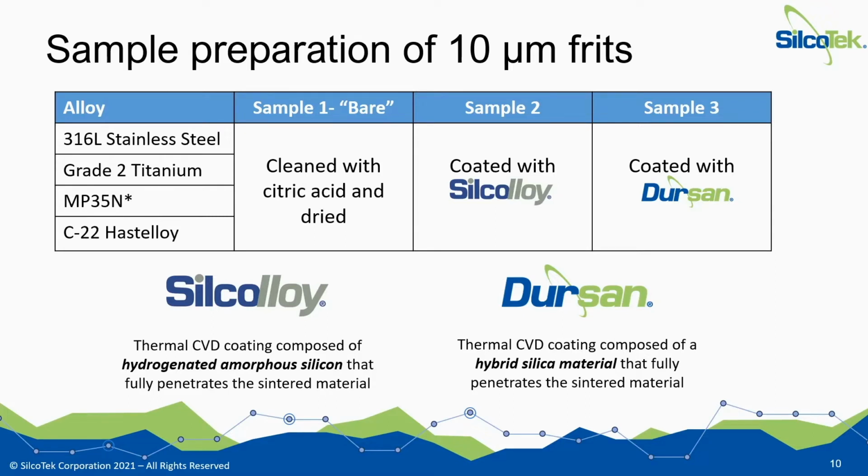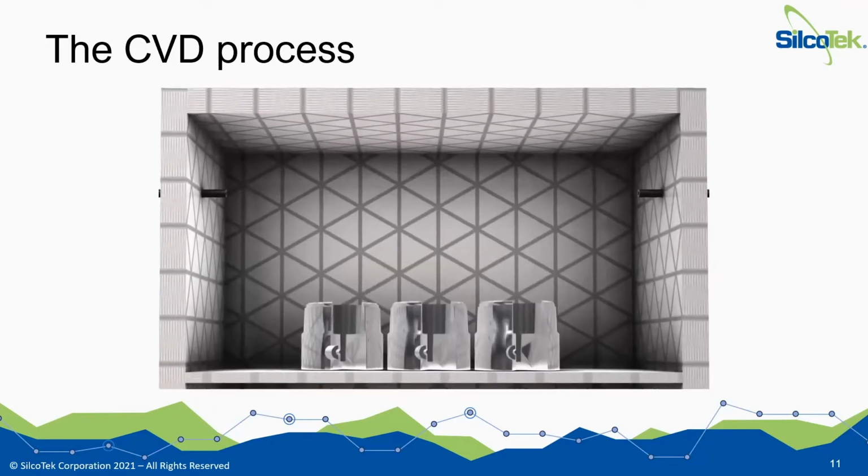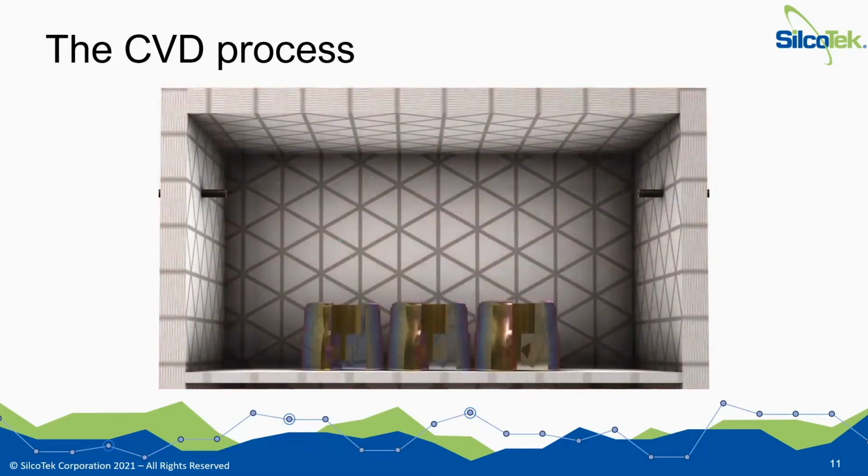It's a hybrid silica material, and both of these coatings are really great because they can fully penetrate any surfaces via the CBD coating process. So quickly, if you're not familiar with the CBD coating process, what we do is we take parts, put them in a vacuum chamber, take all the air out, and introduce our precursor gases into the chamber. Once those are introduced, we heat up the chamber to a high temperature, and anywhere those gases can get, you're going to get coating on the parts inside of the chamber.